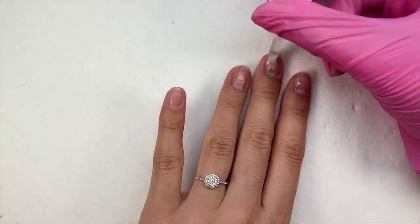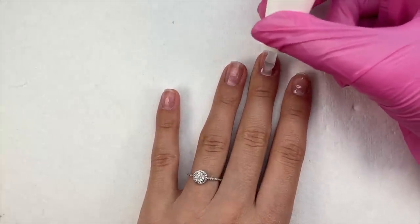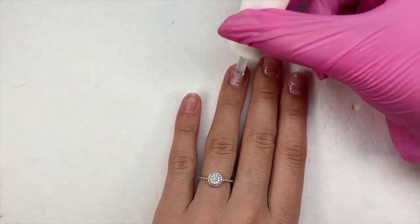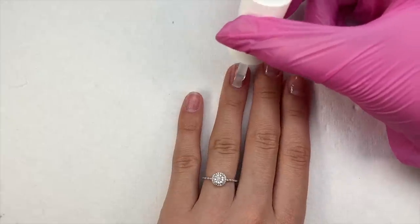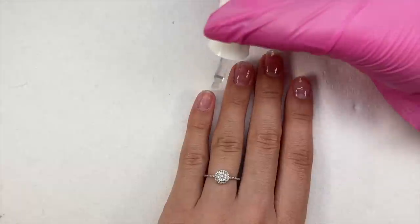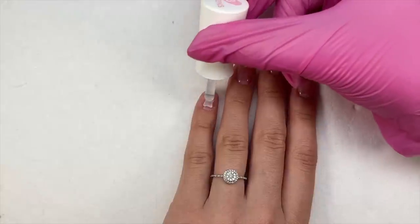And lastly, I'm going in with step number three, which is the extension gel, and I am basically just using this as my base coat. You can just use a regular base coat if you don't like applying this product to your natural nails because it can be a little bit thicker and a little bit more time consuming to apply. So if you don't like applying this product, just apply a base coat and then cure your nails in the nail lamp.